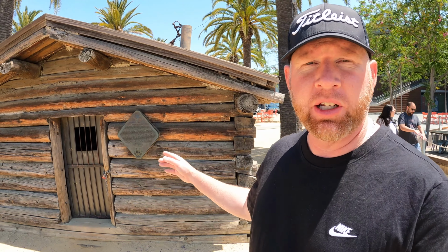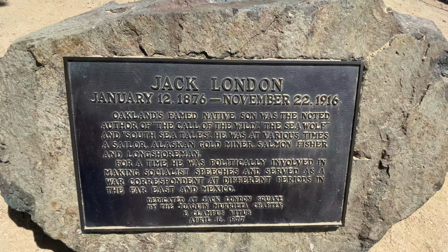So right here on the waterfront, you have Jack London Cabin right here. He actually wrote a couple books, The Sea Wolf, and The Call of the Wild, several other ones, but he was also politically involved. He lived, if you look right here.